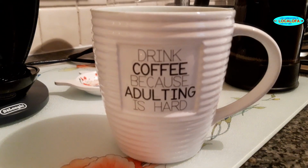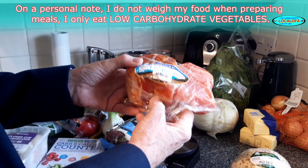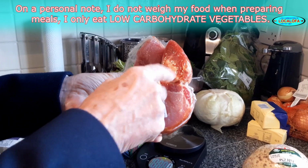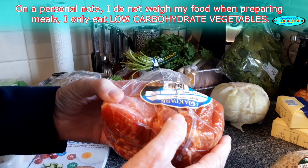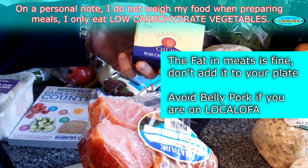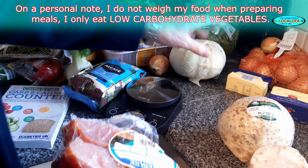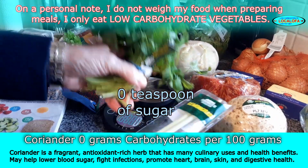There you go. And I bought some bacon offcuts. I think that was £1.29 for all that bacon at Heron Foods, and I will slice that. And there's fat in here. You know, I'm not saying don't eat fat. I'm just saying don't add it to your plate. Don't put dollops of butter on your plate. Don't cut that in half and dump it on your plate because you're trying to catch up with your macros, or put it on your cabbage. That's what I'm saying.